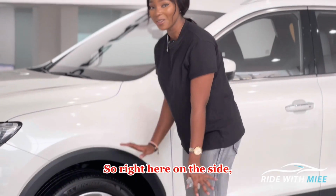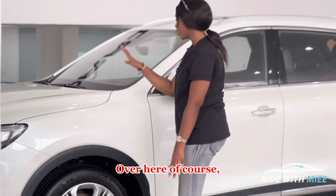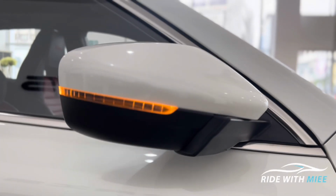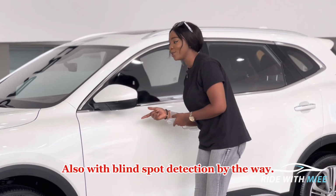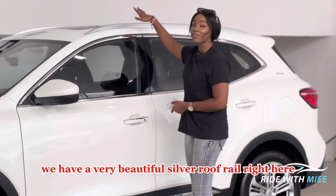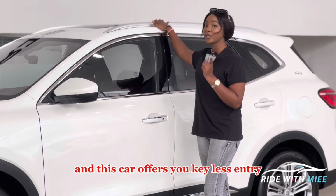So right here on the side, of course, we do have our 18-inch alloy rim wrapped in Michelin tires. Over here, of course, we do have our side mirror, which is power folding and has side indicators, also with blind spot detection, by the way. Then we do have chrome right here on the window sills. We have a very beautiful silver roof rail right here. And this car offers you keyless entry.